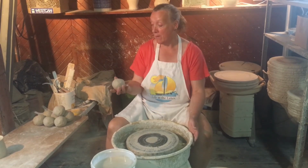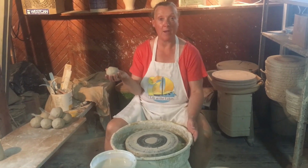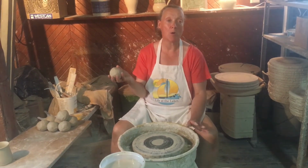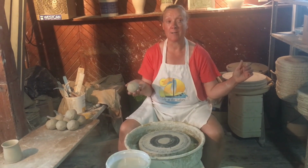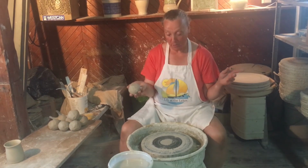I've done up a few little balls of clay for the stemless goblets, and these are between 3/4 of a pound to a pound when they're wet, and then when they actually come out of the kiln after they've gone through all of the drying processes, they're a 1/2 pound or a little less than 1/2 pound.